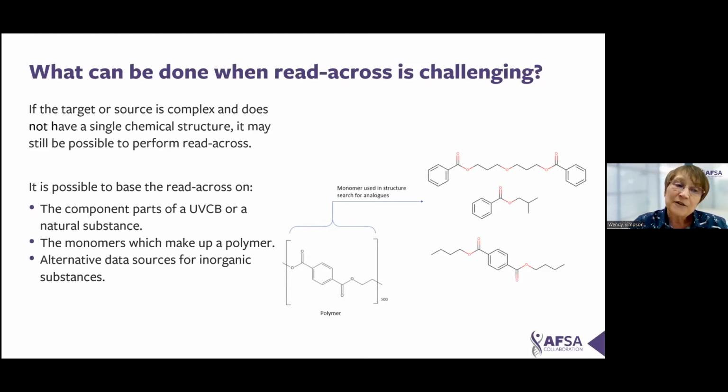If you've got an inorganic substance, you might be looking at completely different data sets in this case and looking for different types of properties to do your read across. But in all cases, what you've got to show is that your source and target share similar properties and behaviours. Next slide, please.